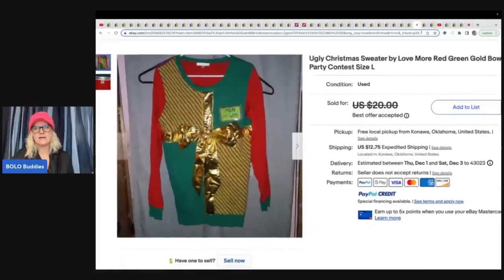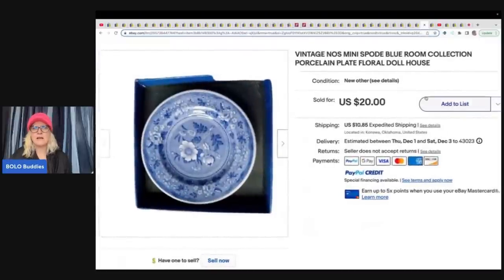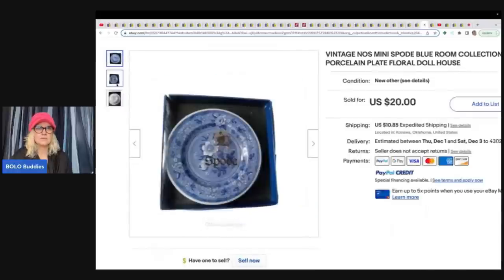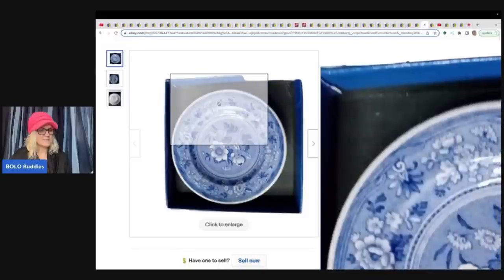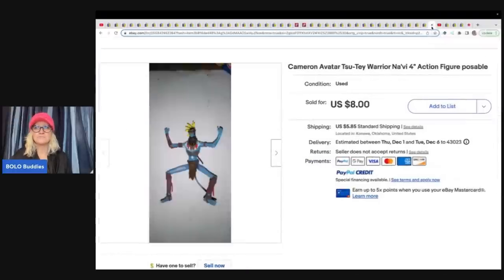The next item, vintage new old stock mini Spode Blue Room Collection porcelain plate for a dollhouse. So it must be really, really tiny. How cute. Oh my goodness. She got this for a dollar and sold it for a best offer of $15 plus shipping.